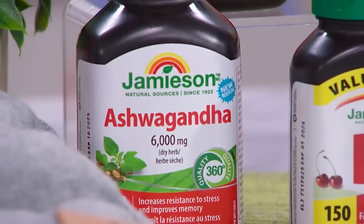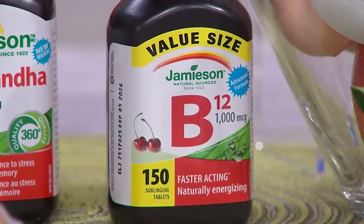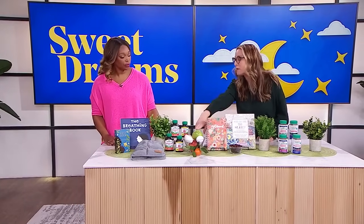Amazing. You can also include Jameson's B12. I actually include these myself. So do I. Fast-dissolving tablets. They're a standout vitamin to support your energy. This special B vitamin is naturally energizing and helps the body convert carbs, protein, and fat into energy. Yeah. And then incorporate a great 5-minute breakfast, right?